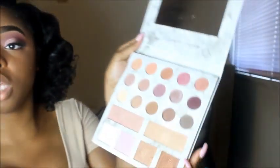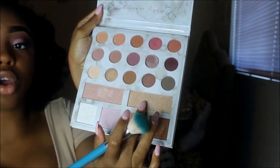So after that, it's time for highlight, and the highlight that I want to use is from the Carli Bybel palette, and I'm gonna take my Precise Love fluffy brush right here, and I'm gonna use this shade right here.